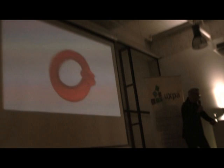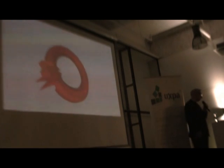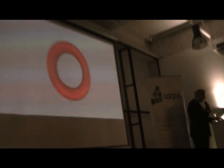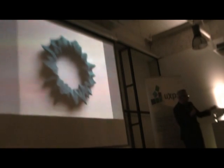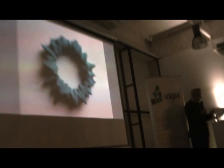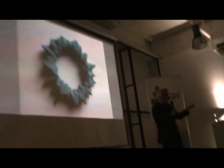So you can see that the sound is working its way around the shape and pushing it around. I'm not going to play the whole song, obviously, but eventually you get that, which is a representation of the Human League's Sound of the Crowd. Amazing song, no arguments. And you can hold that in your hand.